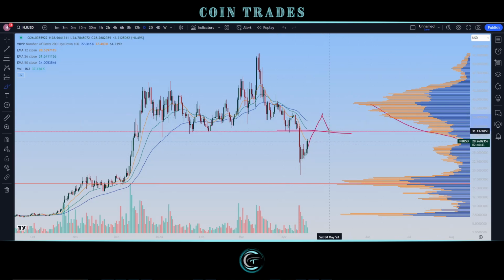So likely if we do break it, I would expect to spend a little bit more time here in this zone between 30 and 40 before seeing the next leg of upside to test the current all-time high. So we are going to need to see a lot of bullish volume come in order to actually break through this overall level and push forward to see new highs.